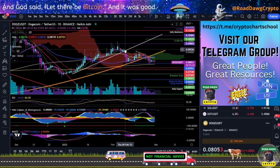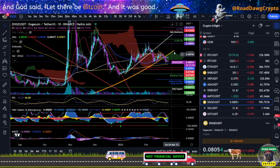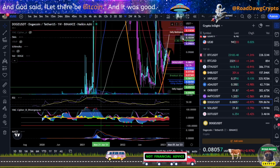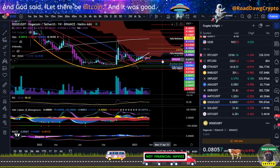Dogecoin also broke market structure over here at 9.2 cents, fell down to our measured move just a little under 8 cents, came back up to 9 cents. Now we've finally broken this parabolic structure that we were looking at. So our parabolic move overall that we were looking for in Dogecoin, I'm considering that over.